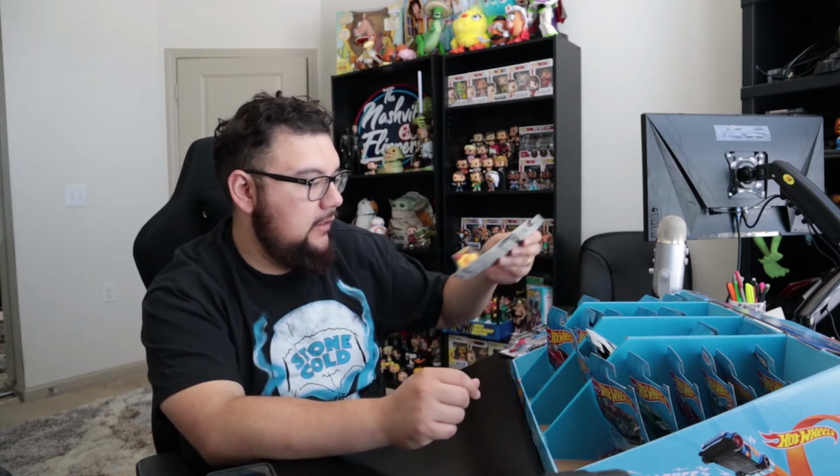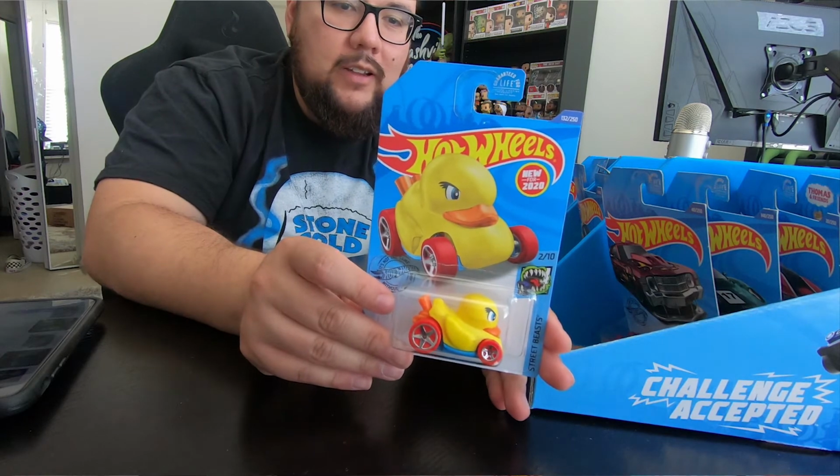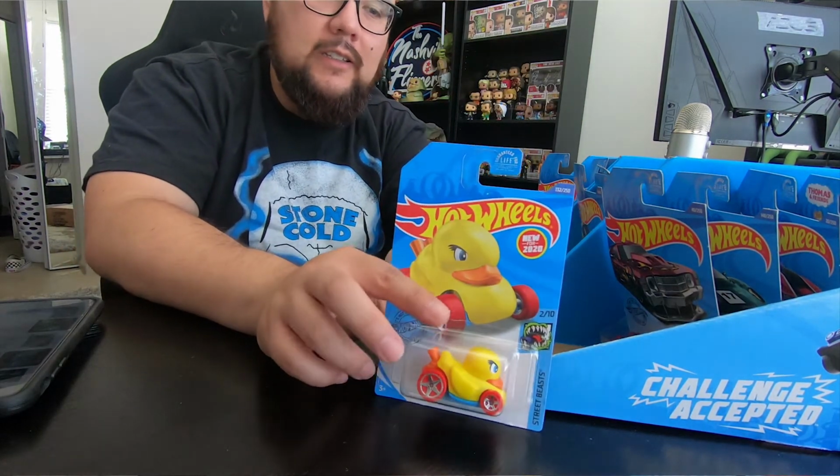Well, this is kind of neat. We have a duck and roll. That's pretty neat. I'm gonna look this one up just because it's a little bit of an odd car. So let's go ahead and look this one up. Yeah, guys, $2.99 plus shipping, $1.99 plus shipping, $6.99 free shipping. So another just regular common car. So we're gonna keep going.